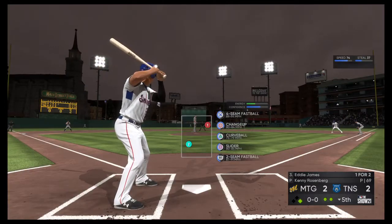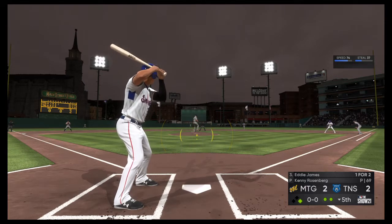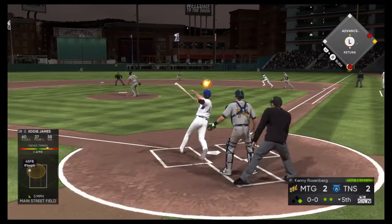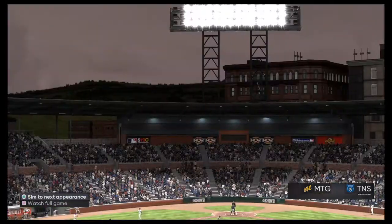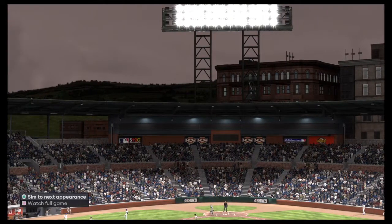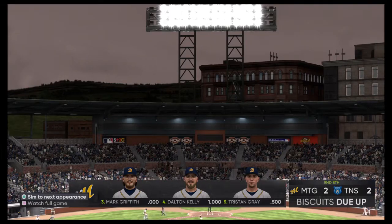Next to hit is Eddie James. Singled in his last at-bat. He's ready. Here's the first pitch. Swinging, a soft liner, and this will be put away easily for the out. So they pick up no runs on no hits, no errors, and one man left on. Five innings complete, and we are tied 2-2.